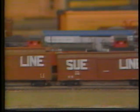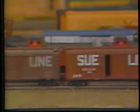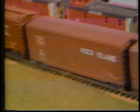As we get a little more modern, we would see a boxcar that still has the wooden sides, but now has steel ends. Notice it's larger, contains more freight. Again, a little more modern would be this all-steel boxcar. In this case, both the ends and the sides are made of steel, much stronger and able to carry heavier loads. This would be kind of your standard 40-foot boxcar.